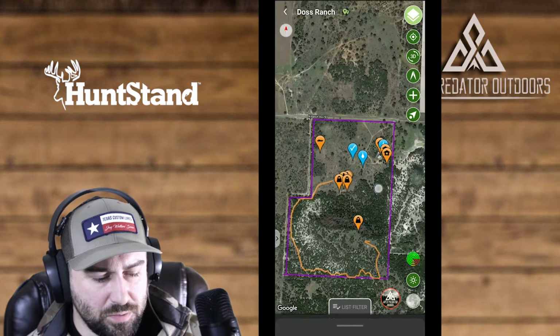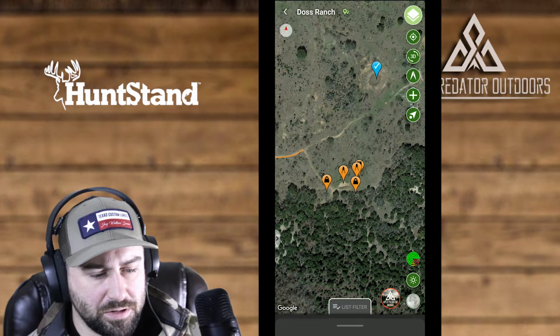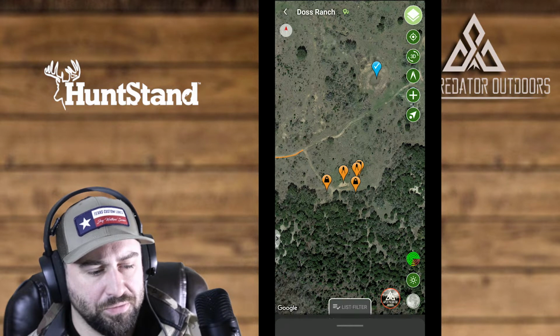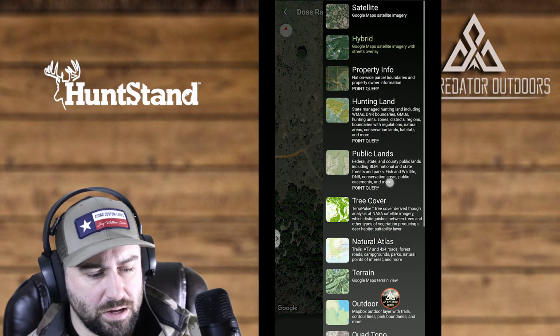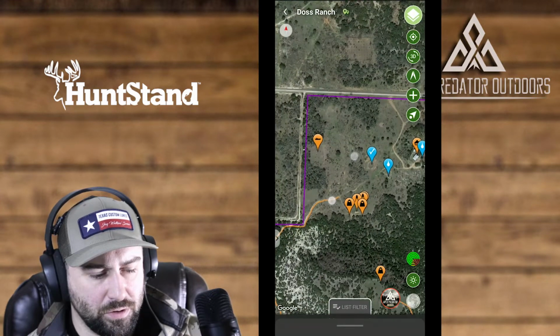Anyways, this is the total management on our property here though, so basically it's super easy to do a lot of things. So if I look at the top here, this first button, like I say, if I tap at the top in this area, then I'm going to be able to see all my different hunt areas, and I can switch on the fly from them. If I push this button here, this allows me my different maps. And there's some really cool features about these maps that's really nice.